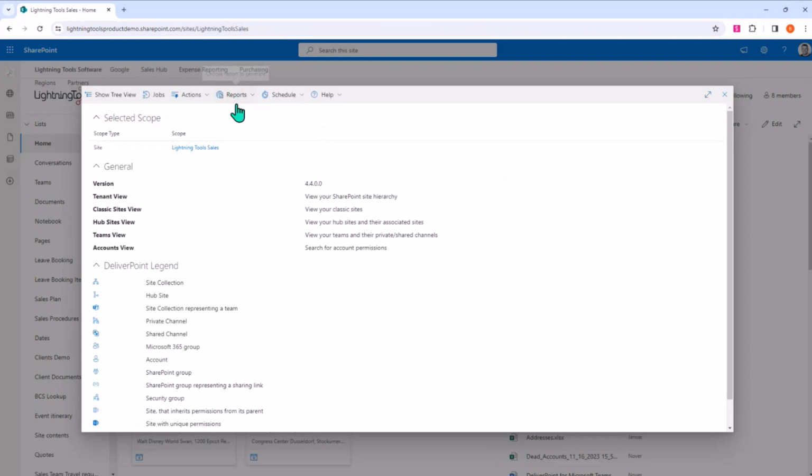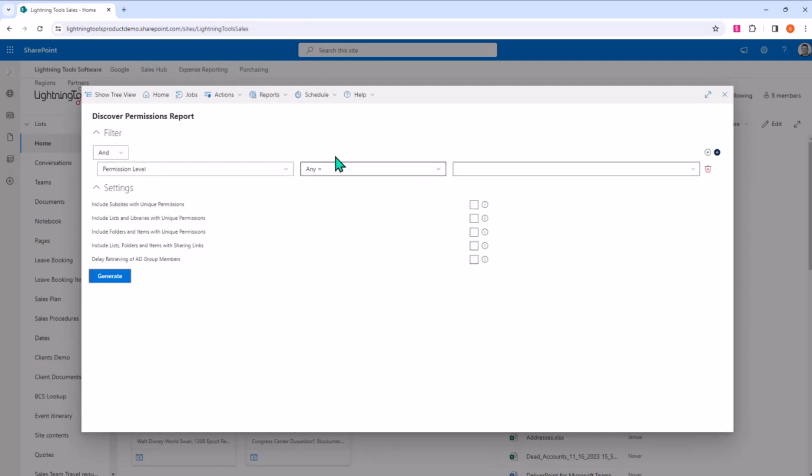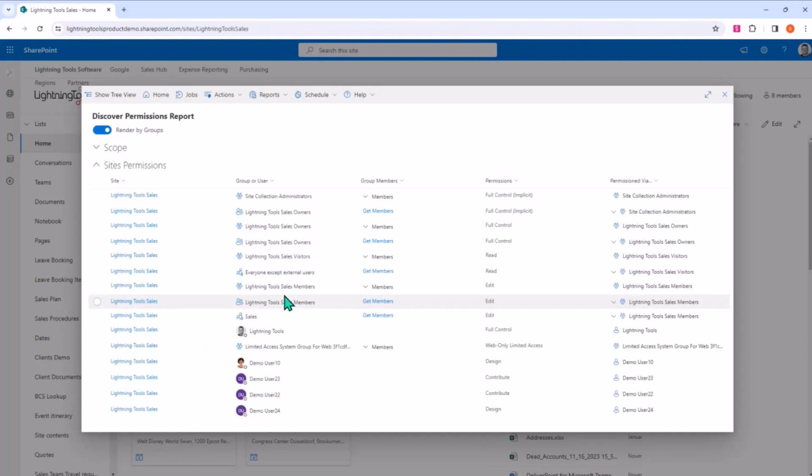If we just go back into DeliverPoint and go to Discover Permissions Advanced, what I'm going to do with this one is delay the retrieving of the AD group members. So again, this is useful if you've got maybe an everyone group that contains 100,000 users. Even if you're only reporting against the site, it's going to take a long time to produce a real-time report because you've got 100,000 users to enumerate through and show their relevant permissions. So all we need to see here is probably that the everyone group is permissioned, and then we can drill into that later. So if I just hit generate on that one, the report comes back immediately.